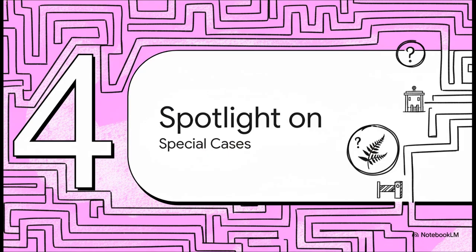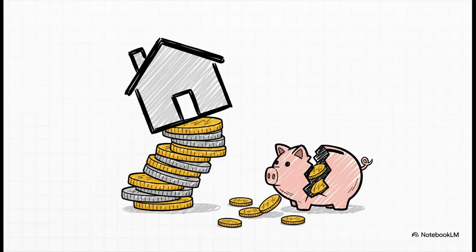Okay, so we've covered the main road and the two biggest detours. Now let's zoom in on a couple of specific spots in this maze that are, let's just say, notorious for being a bit confusing. And number one on that list, property. This is a biggie. We're talking about huge amounts of money, so making a GST mistake here isn't just a small oops, it can be a financially painful disaster. So how do you get it right?